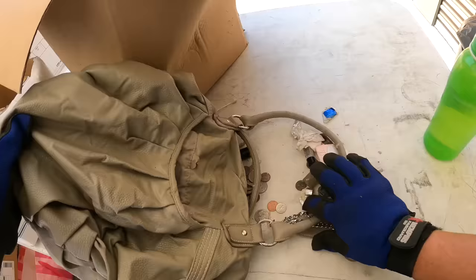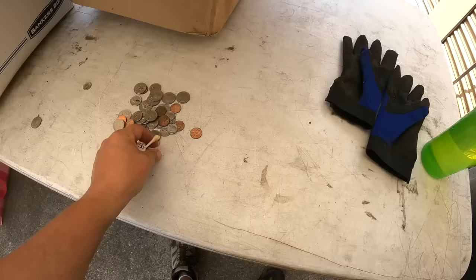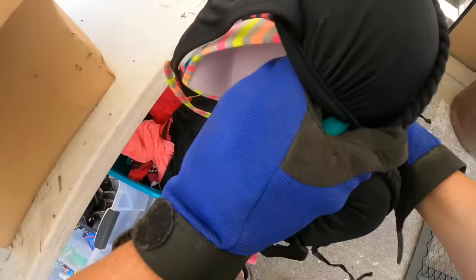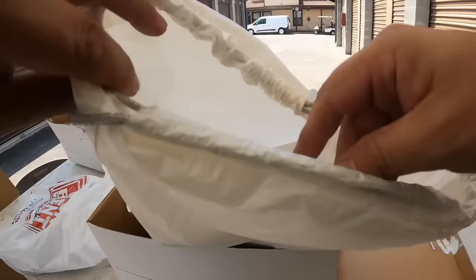Oh boy, there's a lot of money here. Oh, and there's a toenail. So gross. And look at all the tags here: 20 bucks, 18 bucks. This will all add up. Uh-oh.